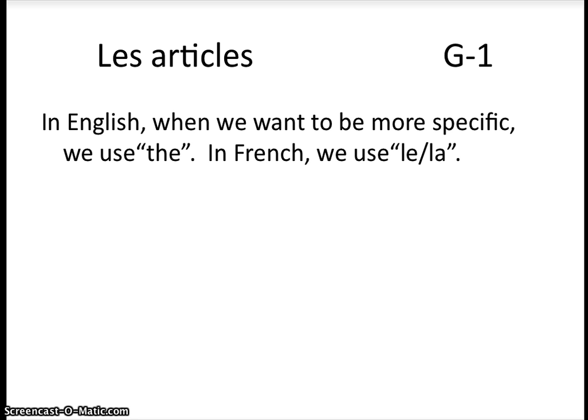In English, when we want to be more specific, we use the. So like if you can point at it, then you would use the. The book over there. Oh, the dog. Oh, the brother of whomever. So you're being more specific, so you use the.